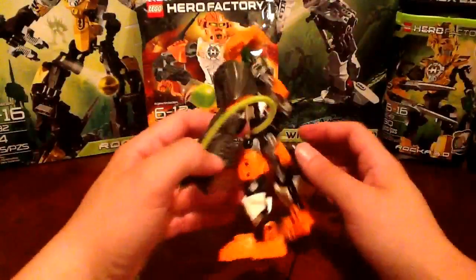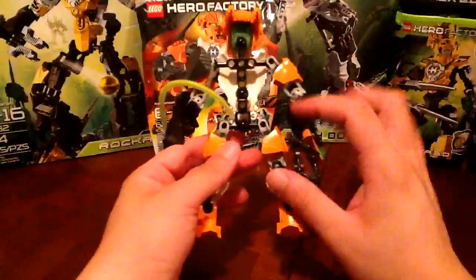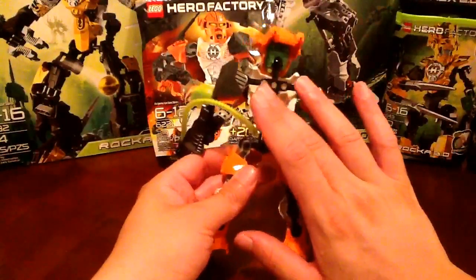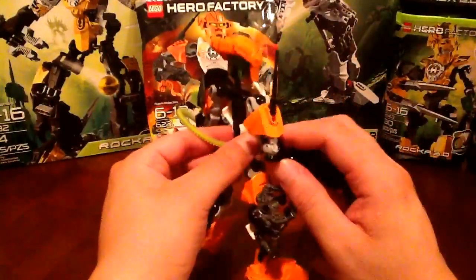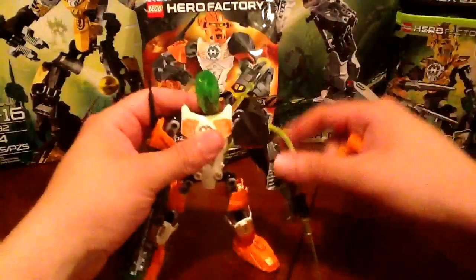Let me flip him around. He's got nothing on his back. That sucks. They couldn't have thrown just a foot piece or something like that they did with some of the other Hero Factory guys from the Breakout Wave 1. Didn't do it this time, so that's a little disappointing, but I'll definitely customize this guy. His mask, let's take a closer look at his mask.